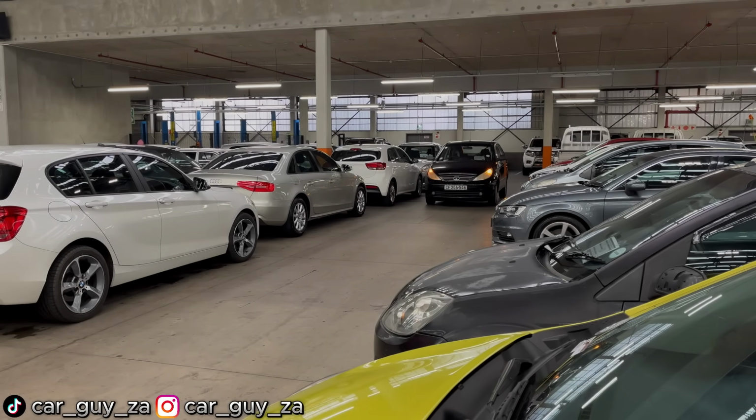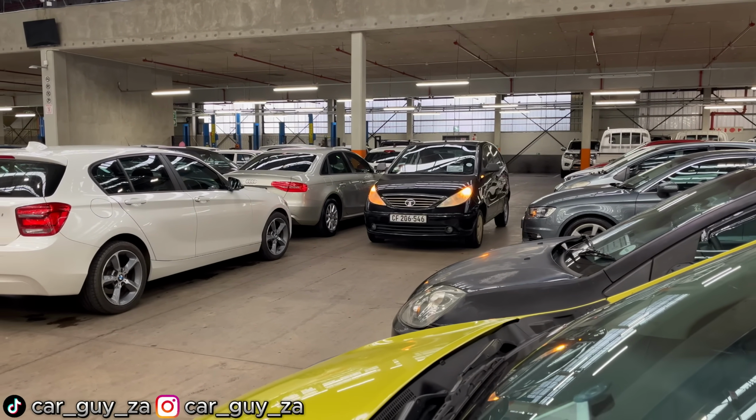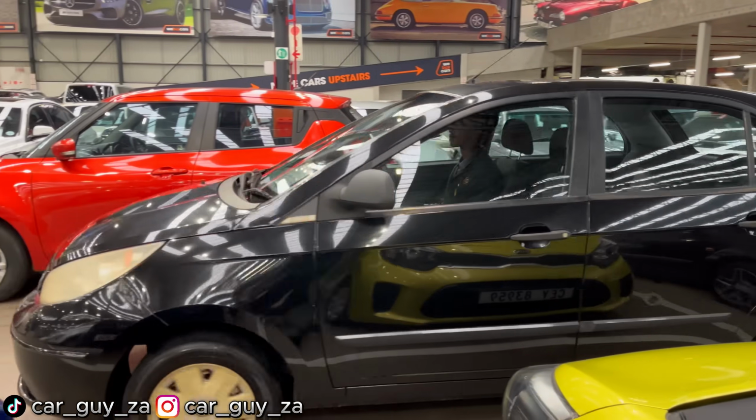Just to think that the company Tata, they own Land Rover. Insane. Yo, this car's ugly. Looks like a mosquito.